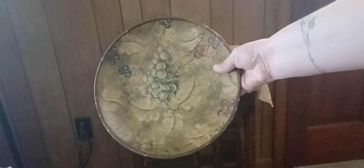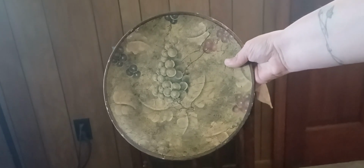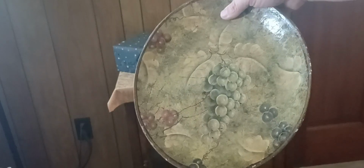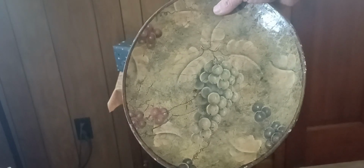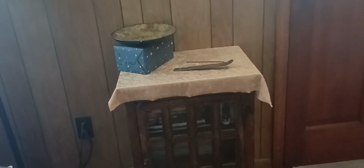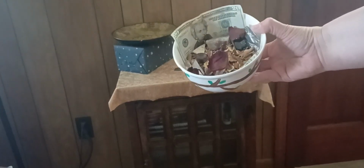This one is the shook. It has grapes. And I added a little bit, if you notice it's a little shiny, I put a little bit of grapeseed oil on it and blessed it. My money and prosperity bowl.